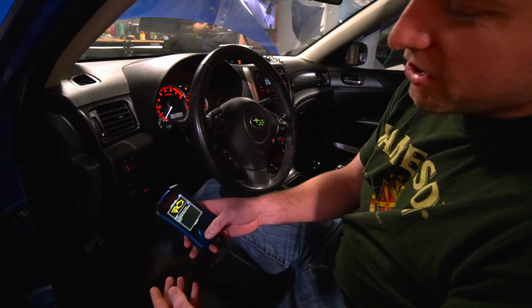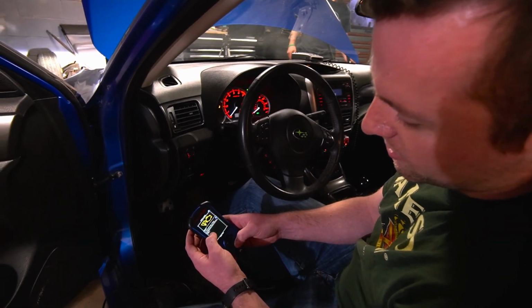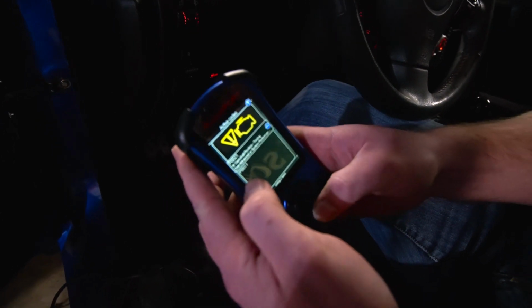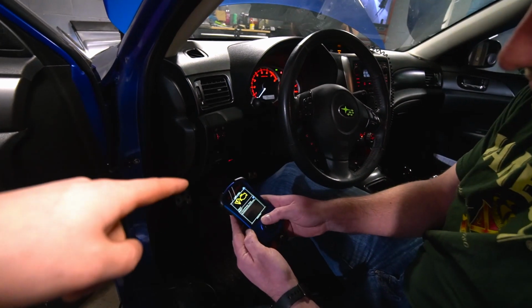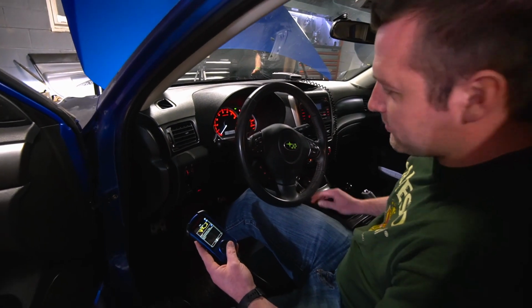All right, so we just ran the codes for the car, and I'm running a P0021 and P0011. I guess it's camshaft position timing. So yeah, that's an interesting thing for Subarus. Any of you guys know any Subaru stuff? Let us know in the comment section what this actually means, but we're gonna go ahead and try to dig into the engine a little bit, see if we can figure this thing out. So let us know, boys.